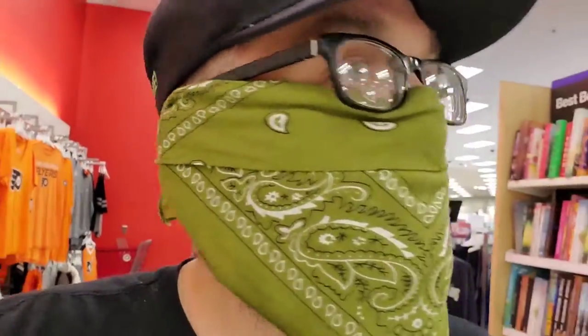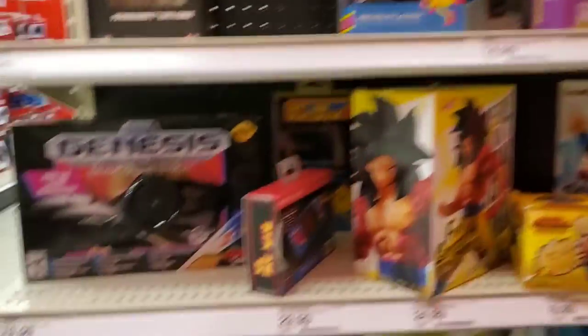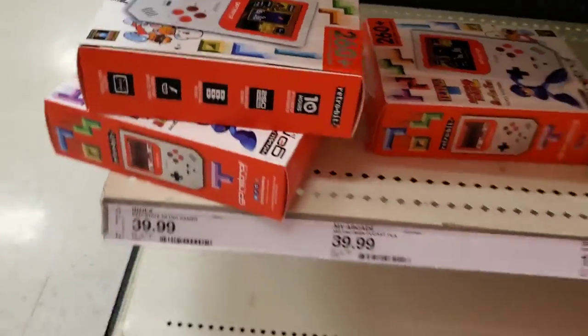Alright, if you haven't guessed, I'm at Target. Cigarette pop in, it was on the way. I need a couple of art supplies, so let's do some toy hunting while we're here, right? Let's do it! Oh yeah! Alright, not much here. We got your Genesis, you got your DBZ, Fortnite, Game Boy looking things.